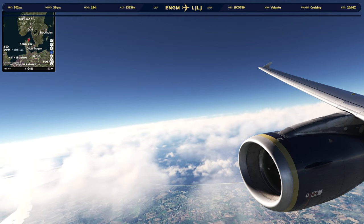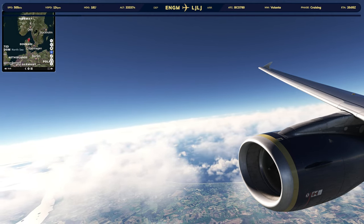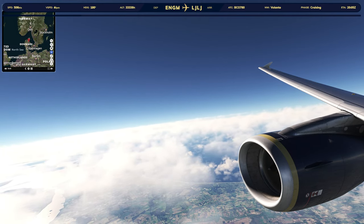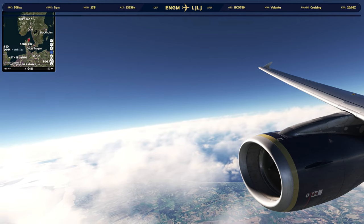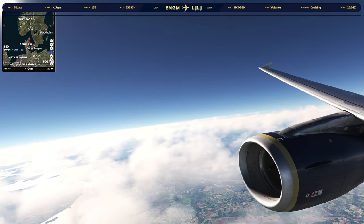3,000 feet. Control, good evening. Nordic 54 Tango Juliet at flight level 370.